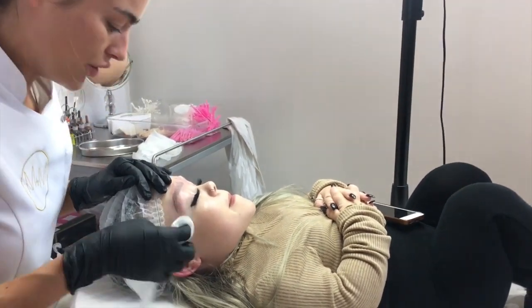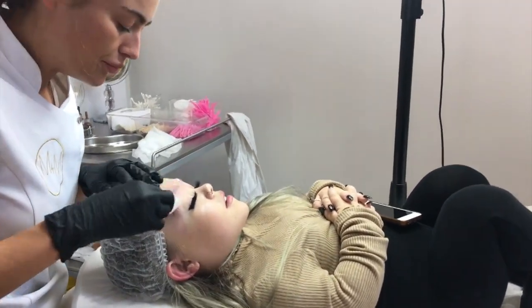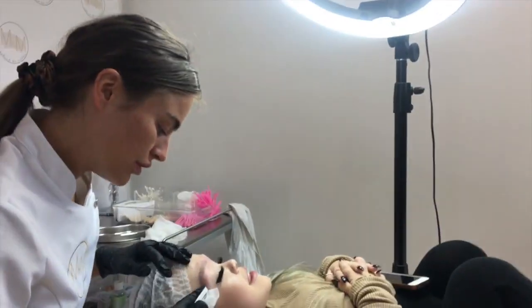Microblading, sometimes, not all the time, it's 50-50. Yeah. It can encourage the hair growth. Really? I never knew.